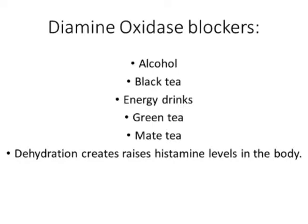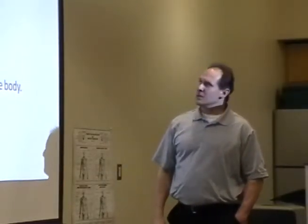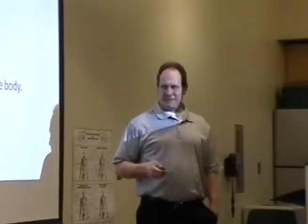This enzyme, if it's not working or it can't catch up because you're doing all these things, like your dehydration, it raises histamine levels in the body. So this is the enzyme that actually breaks down histamine and gets it out of the body. So you can enhance that by, guess what, I got a remedy for that.